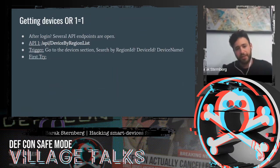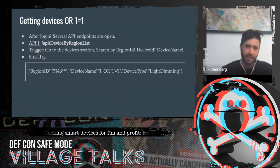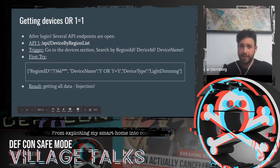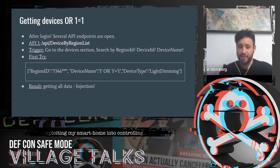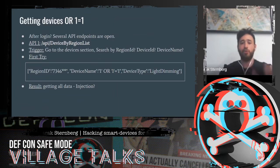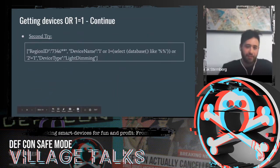So the first try I did was sending this. This was in the post data body of the message I was sending, and this data contained the parameters to be searched for. As you can observe quite well, there is an SQL injection I tried to put. And yes, it did return all the devices in the system. But remember, to find out if there is an SQL injection in the site or not, it's not enough just to test this kind of string and see that I get all the data. I need to do a little bit more than that and see that it actually runs an SQL statement that I fully control, black box wise. Cool. And so the second try was something like this.